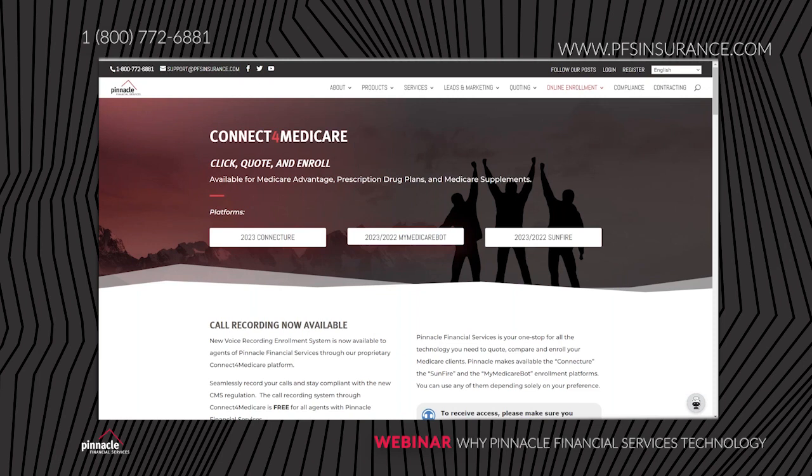Connector is going to be adding some things. Sunfire is going to be adding some things. And My Medicare Bot is going to be adding some new features for 2024's enrollment. So sit tight and stay tuned on that. Connector and Sunfire add stuff actually all the time now. It used to only be once a year right before AEP, but they add features all the time.